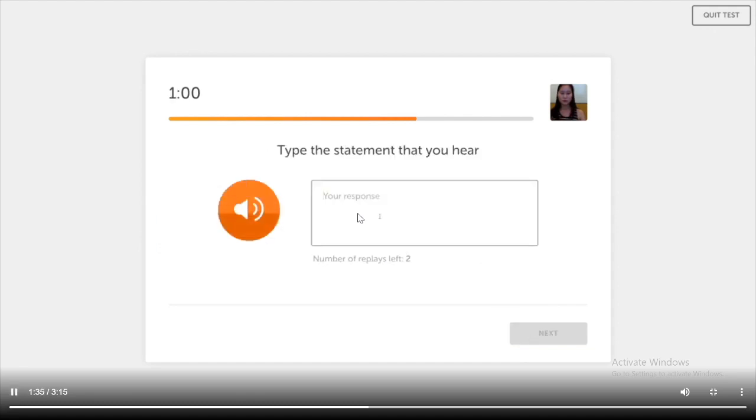The next one is that you have to type the statement that you hear. So here is the audio button. You have to click this and the audio would start playing, and then you have to type whatever the audio is saying, and you get number of replays. So you get around 2-3 replays, so you have to click that, and then you have to hear what the statement is saying, what the audio is saying, and then just write that statement down.